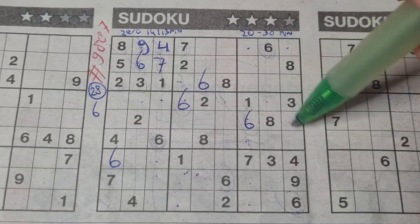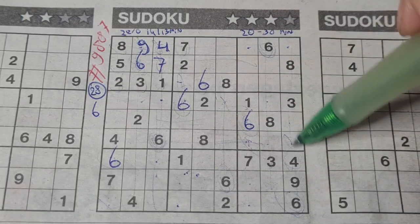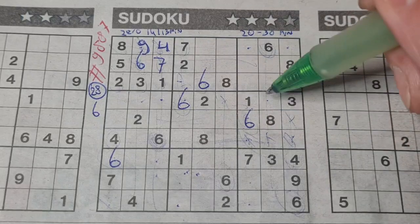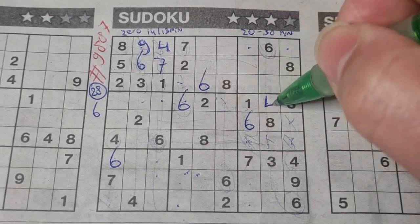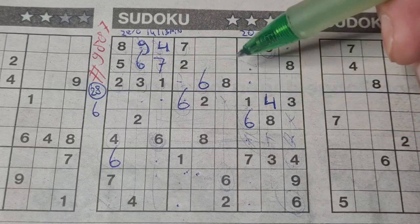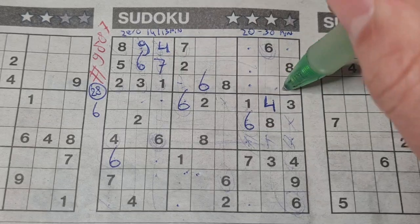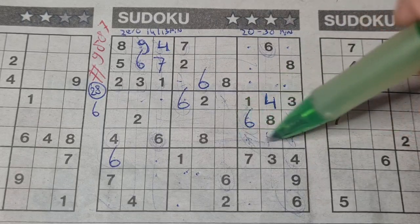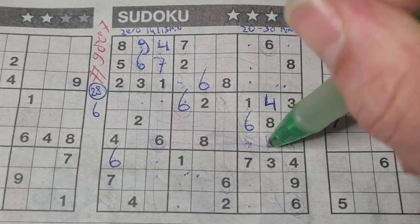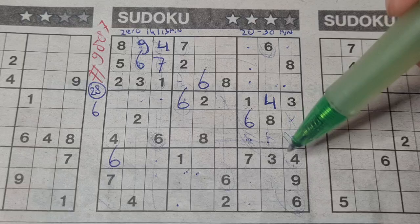4. 1, 2, 3, 4, 5 missing numbers in this big square. One of the missing numbers is 4. We have a 4 in this column, no 4 in these 2 boxes. We have a 4 in this row, no 4 in those 3 boxes. So 1 box left for 4 in this big square. 4. Yeah. I need a 7 there. 4, 6, 8. Need a 9 here, and I need a 9.